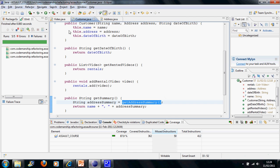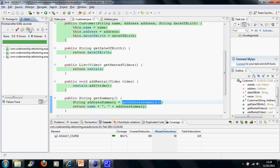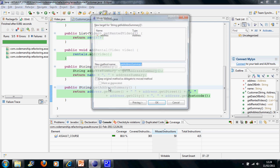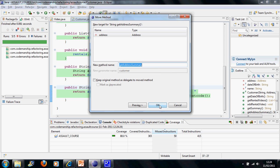Okay, and of course I run the tests again as soon as I've done that. So that's the first step in eliminating feature envy. We've extracted the offending block of code, the block of code that contains the feature envy, into its own method. So we've isolated that, and now once we've isolated it in a method, we can move it to the address class where it arguably belongs.